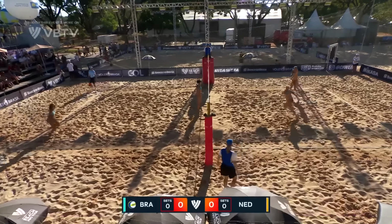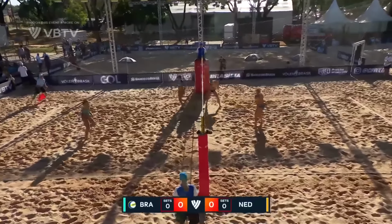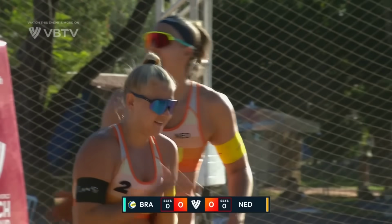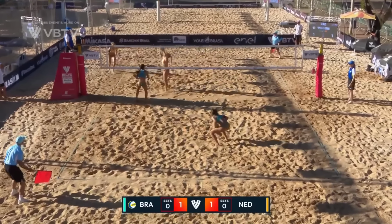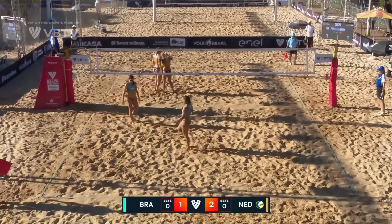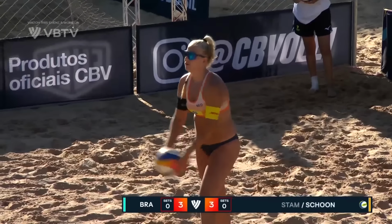As we are underway, the number 6 seeds from Brazil serve at the number 5 seeds from the Netherlands, and a very clinical side out. Setting their stall at catcher again, and not fazed by the pressure thus far. The confidence.